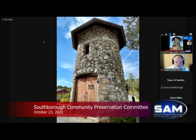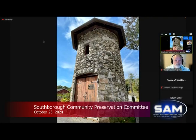Okay, sure. This tower is really fascinating. I mean, aesthetically, it's a wonderful component of town history and the rural cemetery, but it also tells a really, really interesting story about water usage in the town. Essentially, the rural cemetery had a problem around the turn of the 20th century with trying to stay green.